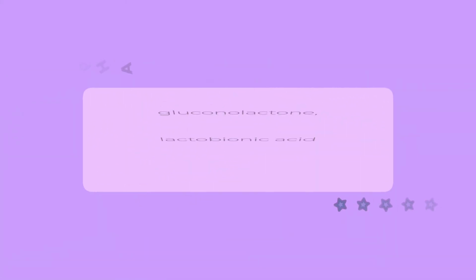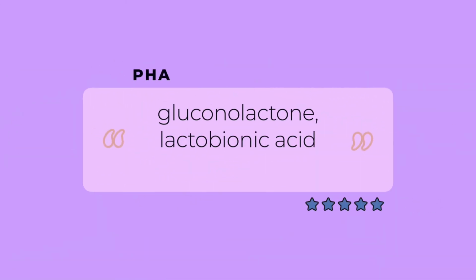It's pretty new in the market. It's also known as gluconolactone. In your ingredient list, you probably see it as that. It's also rarely known as lactobionic acid, but you most likely catch it as gluconolactone in your ingredient list. PHA, just like lactic acid, has moisturizing factors to it, but it's not naturally found in your skin.